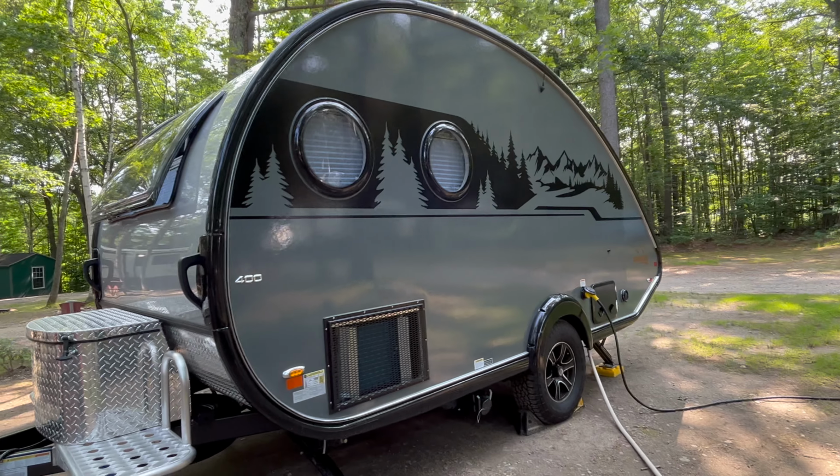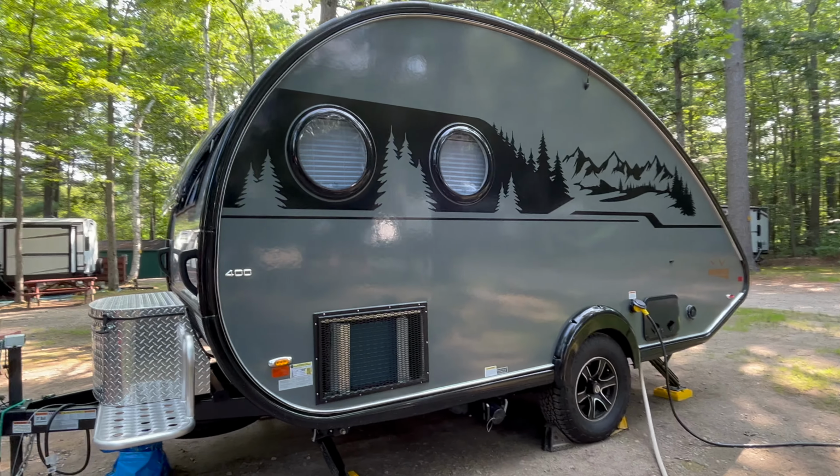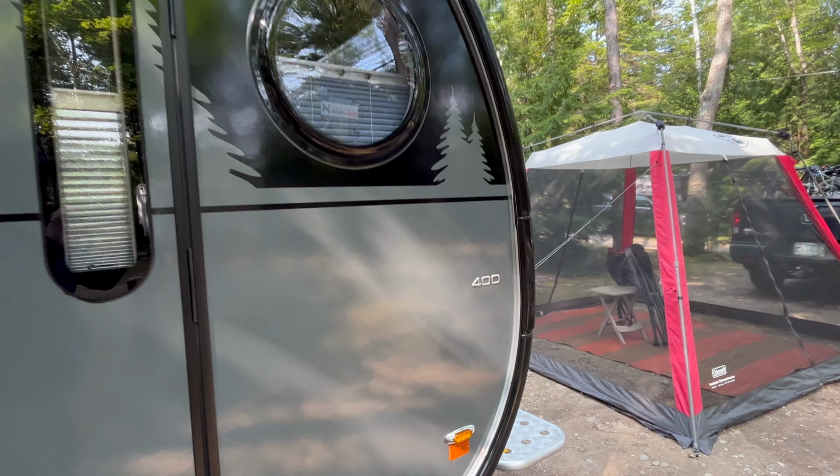It's a wonderful camper. It's a teardrop shape, very well made, excellent quality. We're really, really pleased with it. And I figured I'd give you a little tour of the inside.